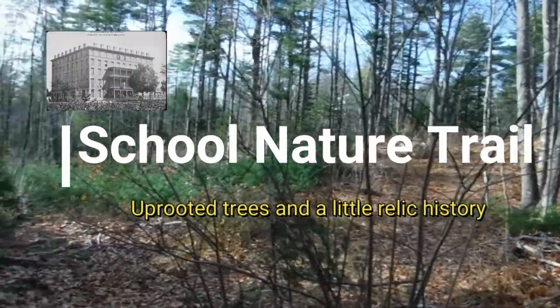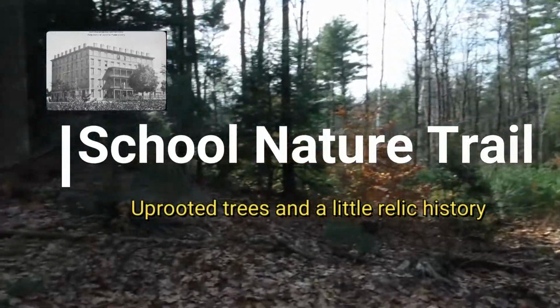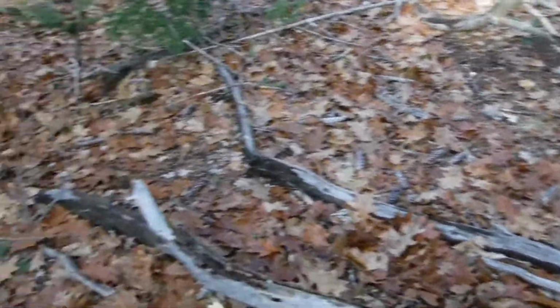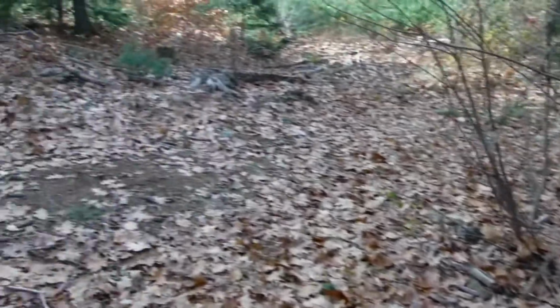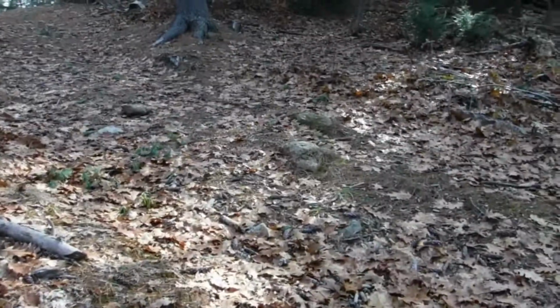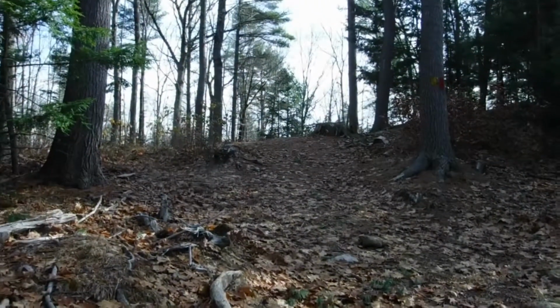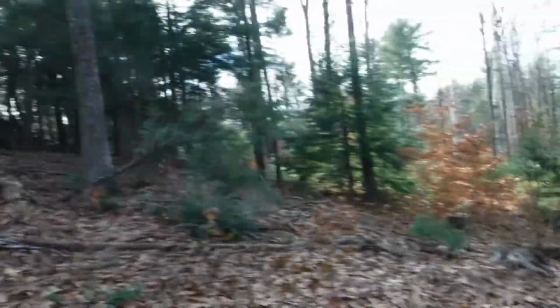Okay, we're on this cool walking trail here. Steve went that way. I'm going up this way. Found a couple of shells. And I did find a cuff button over there, but it was so small, it fell out of my hand. I dropped it, so I was kind of mad at myself for that.